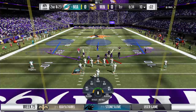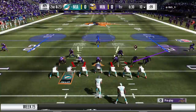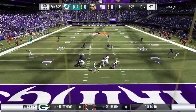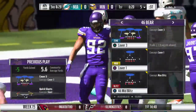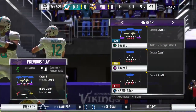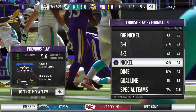Interesting to see what they have planned for 2nd and 23. Working from the gun, Rodgers. Pressure gets to him, and down he goes. Back at the 4-yard line. Leonard Williams in there to drop him, and his great season continues. 13 sacks for him now on the year.